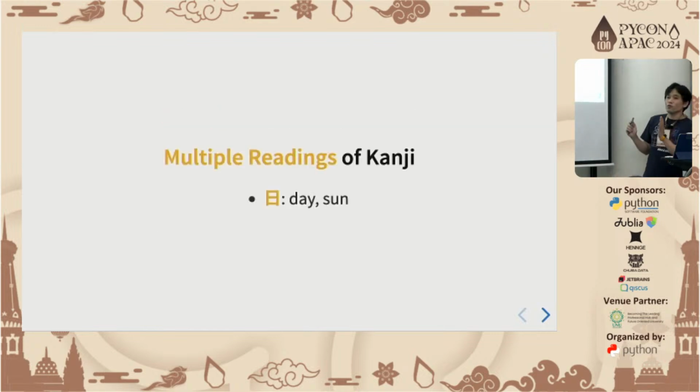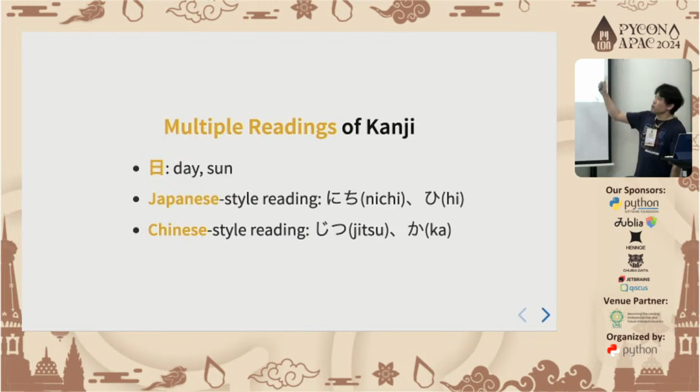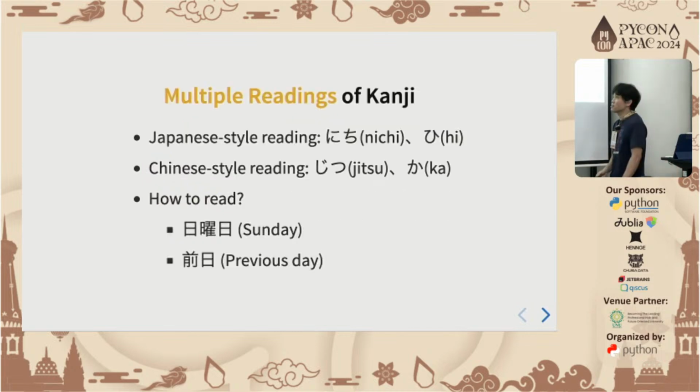Next, multiple readings of kanji characters. For example, this kanji character means day and sun, nichi. But most kanji characters have two styles of readings: Japanese style readings and Chinese style readings, kunyomi and onyomi. For example, this kanji character has two types of reading: the Japanese style readings are nichi and hi, and the Chinese style readings are jitsu and ka. Also difficult.